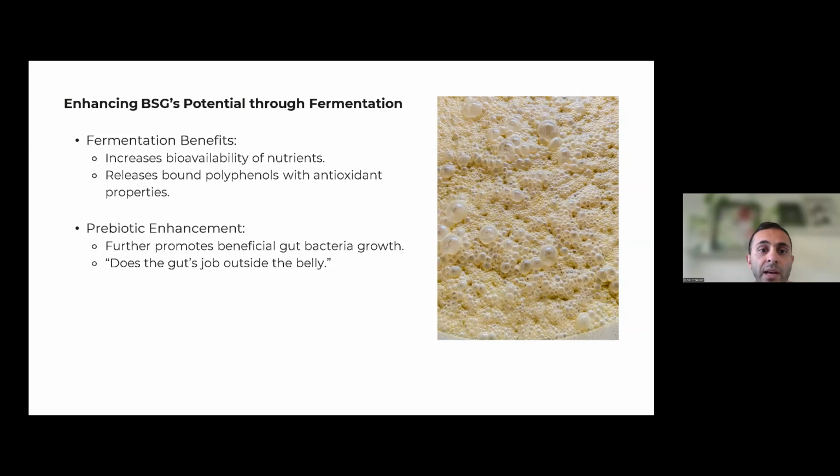This could support gut health by, as I see it, doing the kidneys' or the gut's job outside the belly. This means that the fermentation process allows BSG to become more effective in modulating the gut-kidney axis. As with much of what we're exploring today, further research is necessary to fully understand how fermentation can maximize BSG's potential in managing CKD.